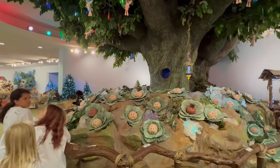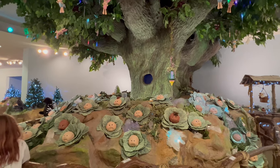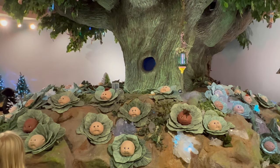Dilation is now 10 lanes apart. Nurse Tina, please scrub. All vital signs are normal. Mother Cabbage is in labor. All staff, code green. Nurse Tina to delivery staff.